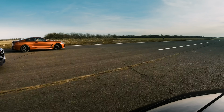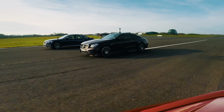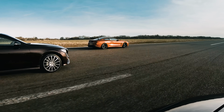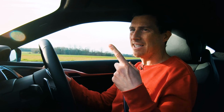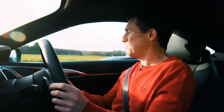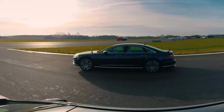Oh yes. What happened to the Mercedes? This smashed it again. This actually has less torque than the Mercedes. The Mercedes has 700 Newton meters, this has 680, and the poor Audi just has 600. I think the Audi did better than the Mercedes.